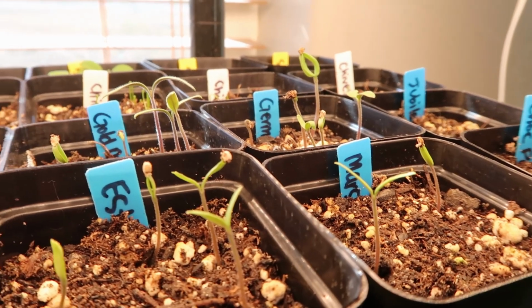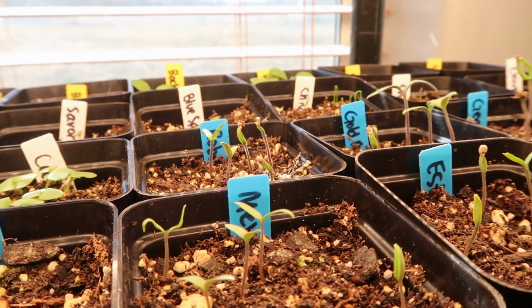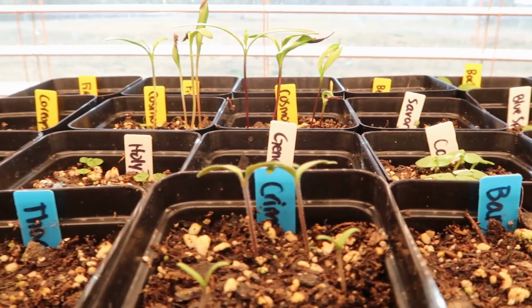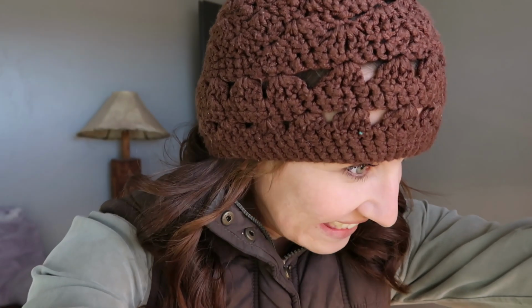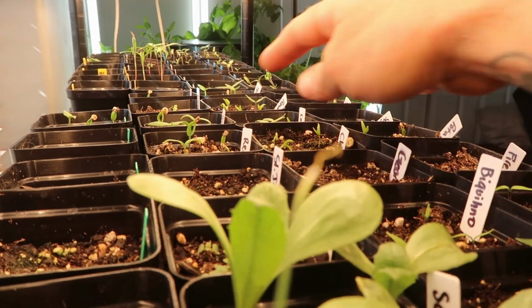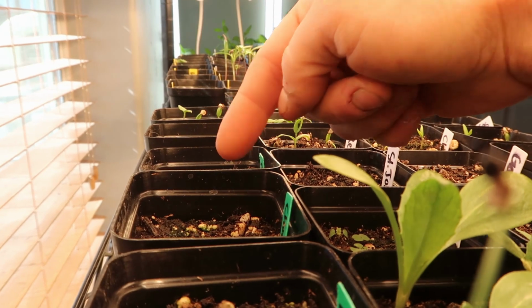Hey guys, guess what? I have seedlings. That means it's officially spring. So this tree right here is my peppers. All of these, and then these are my saved seeds.